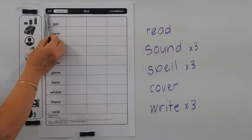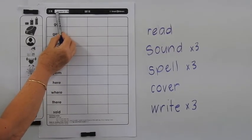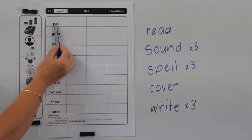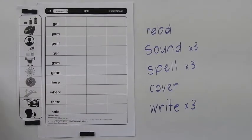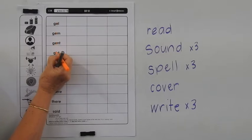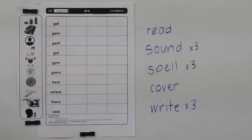This is E14, day one, and we're learning where the G may say J. If you have a look at these words with a G in them, it's not saying "gel", it's saying "jel", because the E is making it say J. So we know that to make the G say J, it has to be followed by an E, an I, or a Y. So you could colour in those letters.